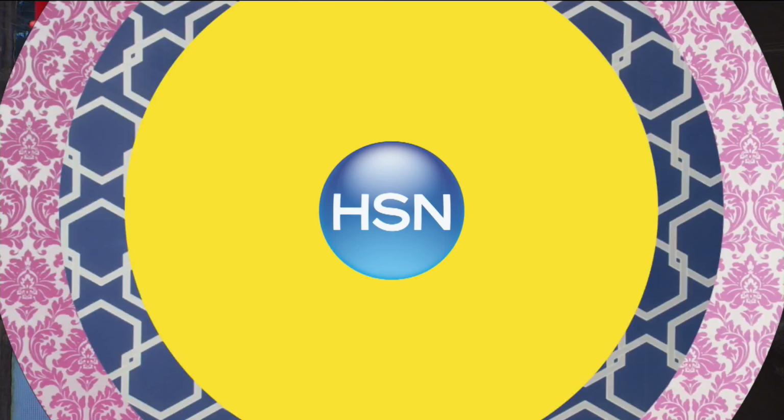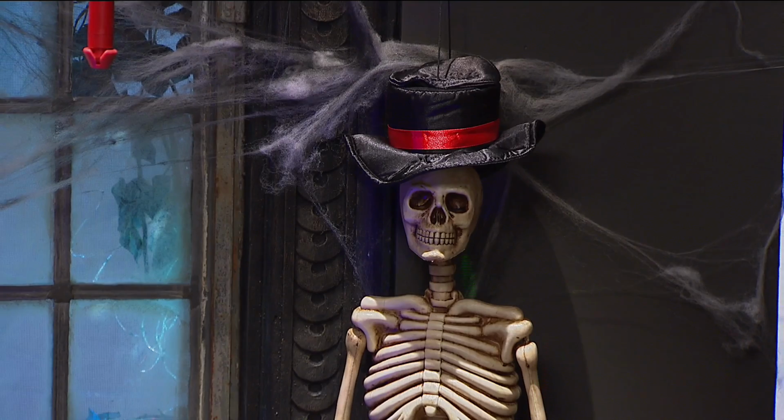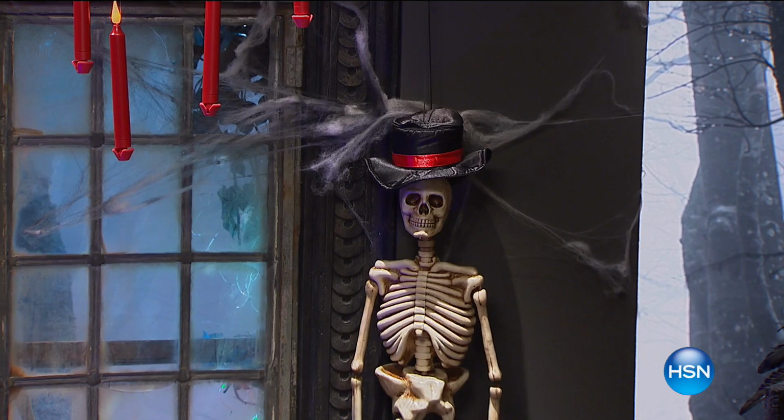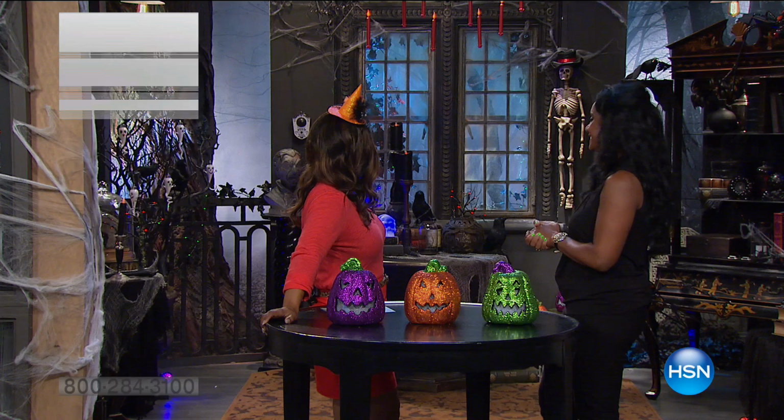Shopping the set. By the way, that skeleton is available. He's coming up tonight in the 11 o'clock show, 11 p.m. Eastern time. Suzanne is going to be the host of that show. So if you see anything on our set that you particularly are interested in, there might be a good chance that you could buy it, which is really cool.